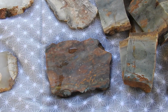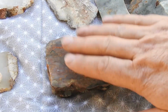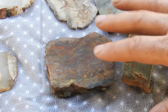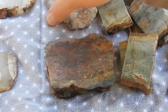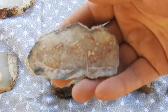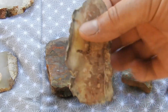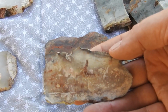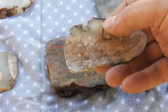So, and this is the other piece of it too. This stuff is just incredible. The amount of colors, how busy this is. The downside, there's a few cracks in it, but I think I could still pull off some beautiful cabochons off of this. This one here, not sure what's going on with this one. Lots of cracks in it. But on the ends, we can still do some work with it.